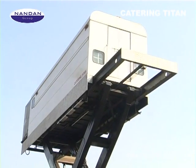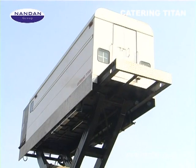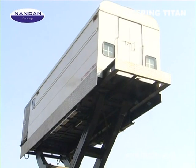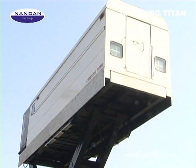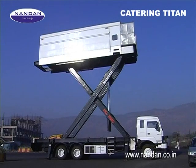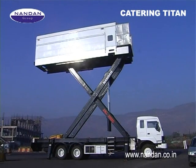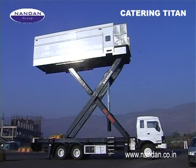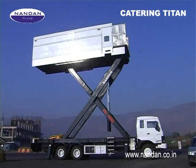Nandan can design this on any chassis that you so desire. It has to just be a 25-ton GVW vehicle with tent, and the rest of the retrofitments can be done accordingly. The design is completely based on an international patent which is taken out by the Byron Group and which has 26 such vehicles running throughout the world. And we've followed the design, modified it for the Indian chassis, which is Eicher, so as to make it economical.